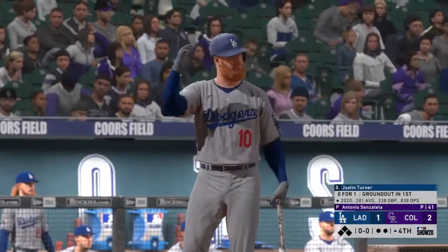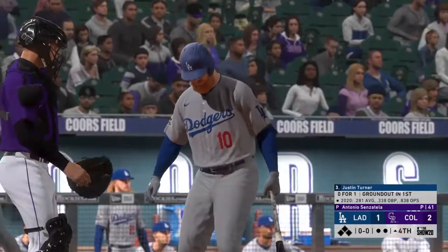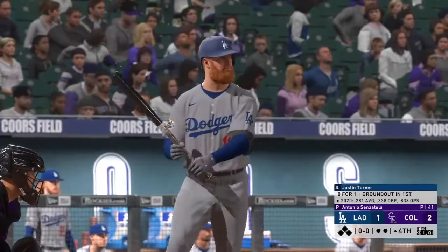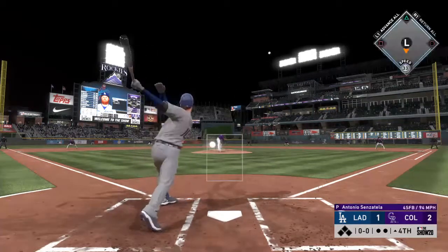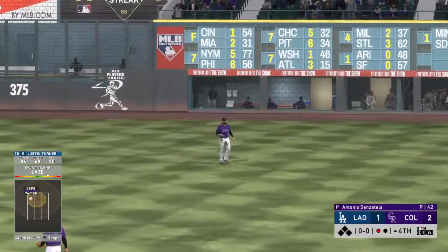All set for the start of the 4th, and that'll bring up the third baseman, Justin Turner. He's ready. Here's the first offering. Fly ball out to straightaway right field. Blackmon is under it. He's got it, 1 away.